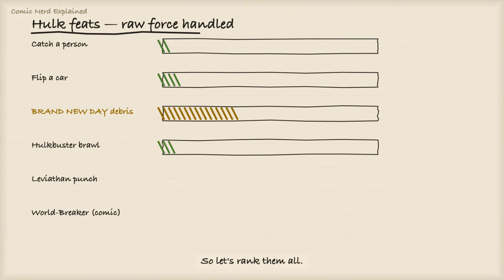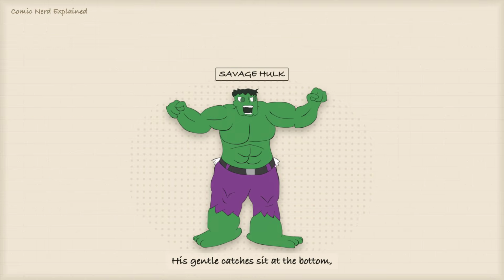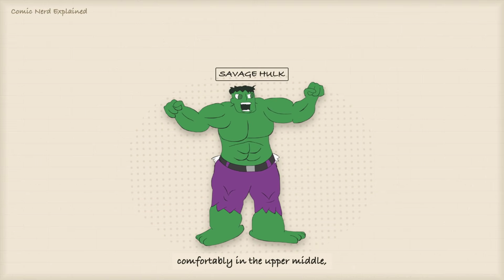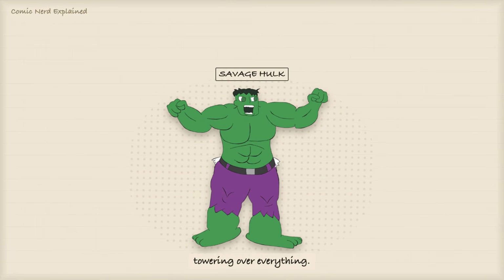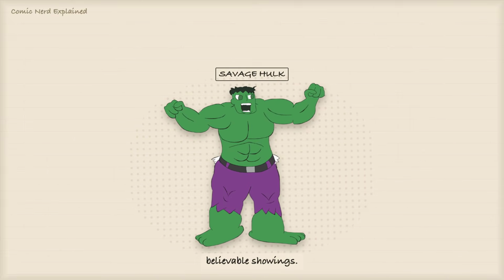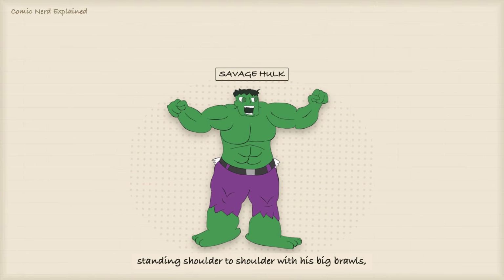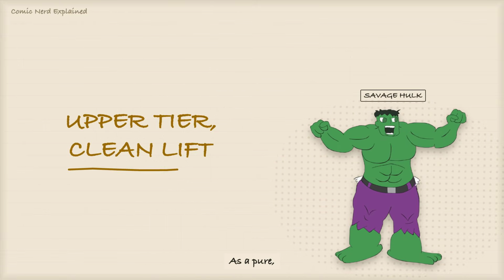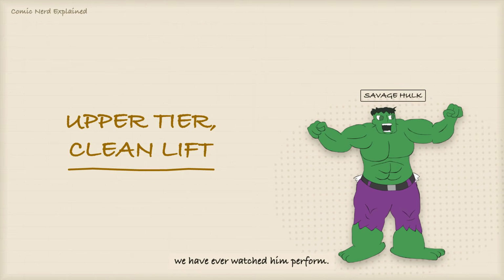So let's rank them all. Plot the Hulk's on-screen feats by the raw force involved, and a clean ladder appears. His gentle catches sit at the bottom, everyday smashing just above that, then our Brand New Day debris hold lands comfortably in the upper middle, with the Hulkbuster brawl and that Leviathan punch towering over everything. So where does the debris feat finally rank? Right in the upper tier of his grounded, believable showings. It is far above his everyday destruction, standing shoulder to shoulder with his big brawls, and below only his most explosive, city-leveling moments. As a pure, held, no-trick strength feat, it might be the single cleanest heavy lift we have ever watched him perform.